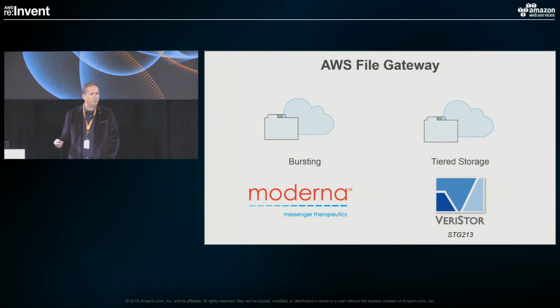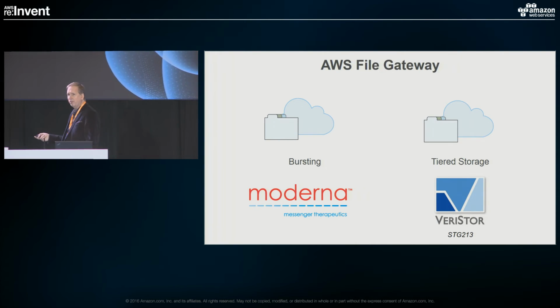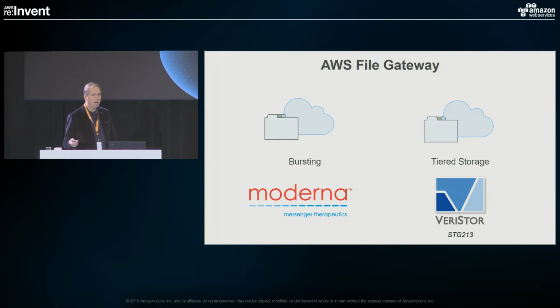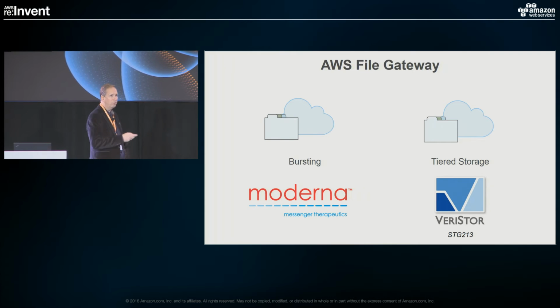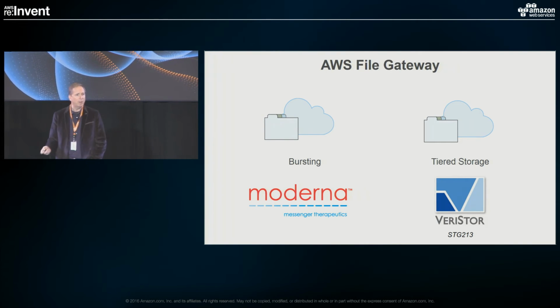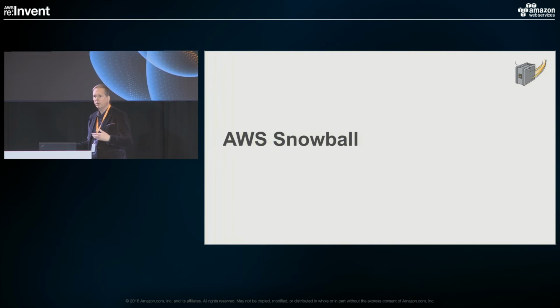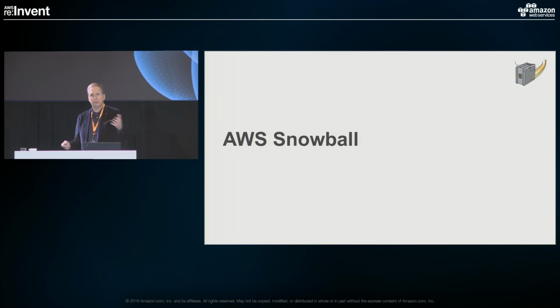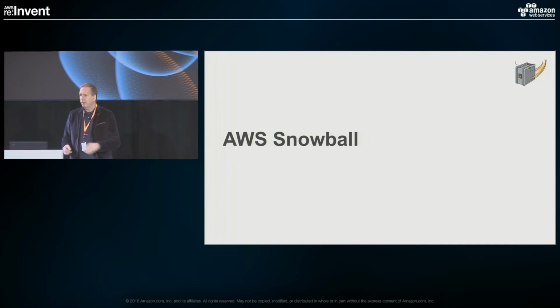A second customer of ours and partner is Veristore, and they're using this in a variety of ways to offer file gateway services into AWS. And there's a specific session I encourage you to go to that's only on Gateway called STG213 for a deeper dive on this as well. You can tell I'm excited about it because it's opening up, I think, a world of possibilities for workloads for everybody in this room. So, Snowball.